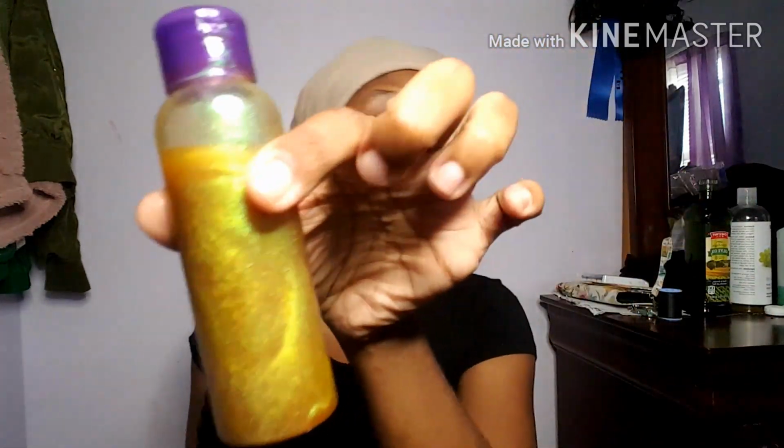And last but not least, the last product I have is my body shimmer oil, and I'm just going to shake it up so you guys can see what it looks like, because that's just the oil. The stuff always sinks to the bottom after a few hours or so because I'm not using it. It's just sitting. All you have to do before you use it is shake it back up, and it'll easily mix. And I actually will be selling these soon for my business.